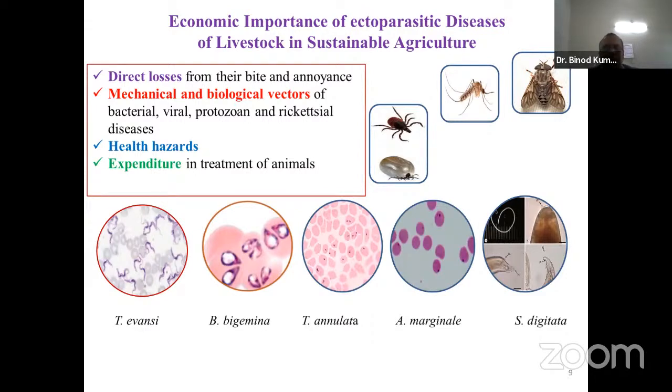Okay, we should know the importance. Why do we go for control of these parasites? Why is control required? Many arthropods are there in the environment that we don't require to control, but these parasites are very important because they have both direct and indirect impact on animals. Directly, they are biting. Their larvae cause disease in animals. They create annoyance in the animals, and this leads to a reduction in production. They severely affect the normal physiology of animals.